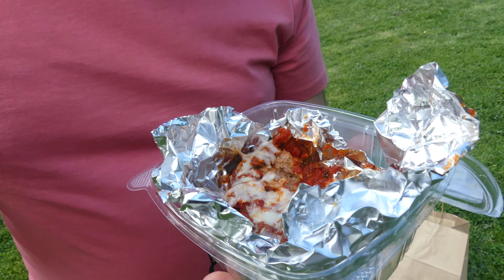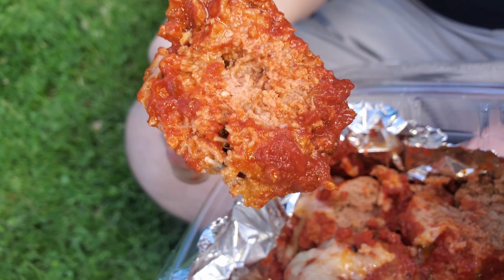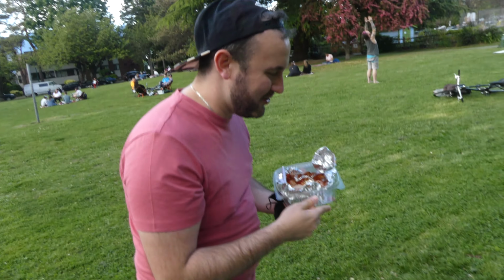That is flavorful. Wow. Very robust meatball. Pretty tender still. I think it's all about that sauce, so that sauce is ridiculously good. A little bit of spiciness to it. I recommend these 100%. That's really, really good. Honestly, I might even like the sauce a bit more than the meatball. The sauce is just delicious. Can't complain. Next one, let's go.